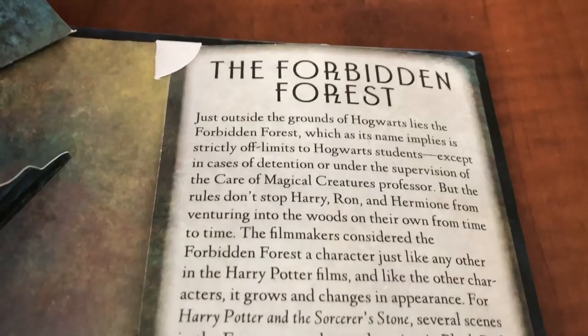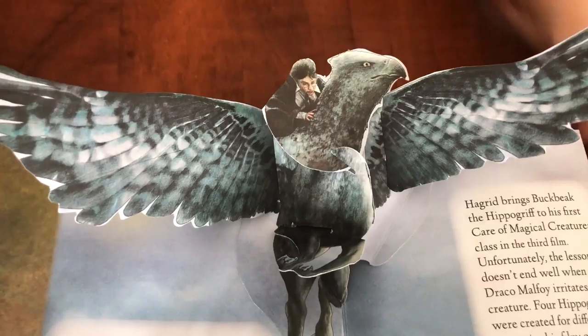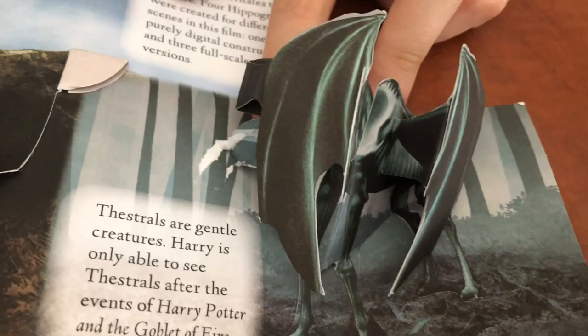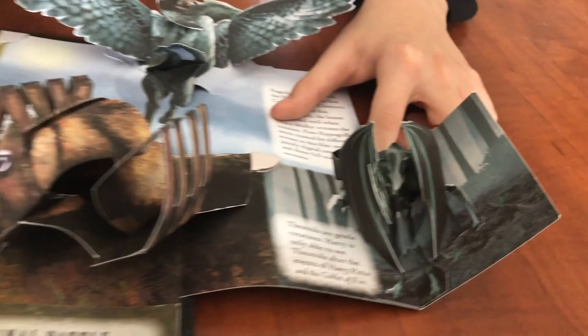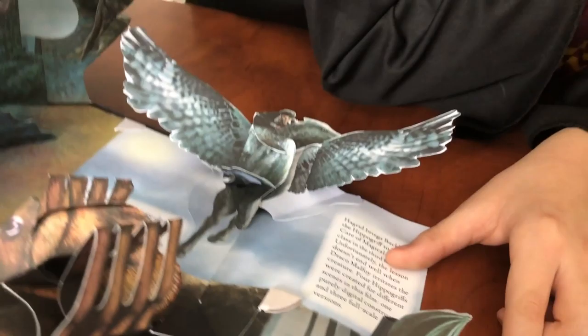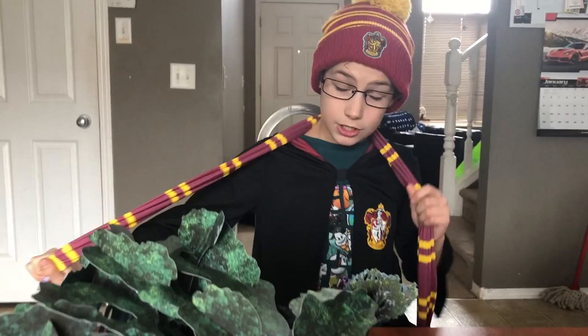And then there. I'm sorry. Here is, this is Buckbeak, and that is Aragog, a big pop-up version of Aragog. And this is a thestral, and in the Harry Potter world you can only see those if you've seen someone die before.